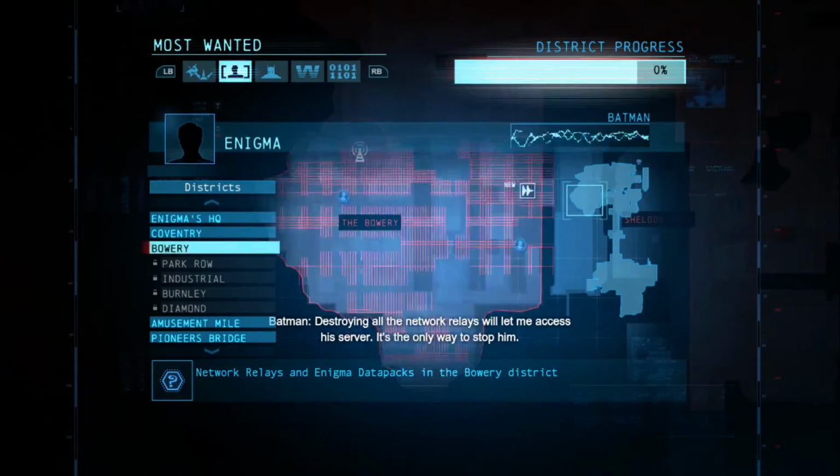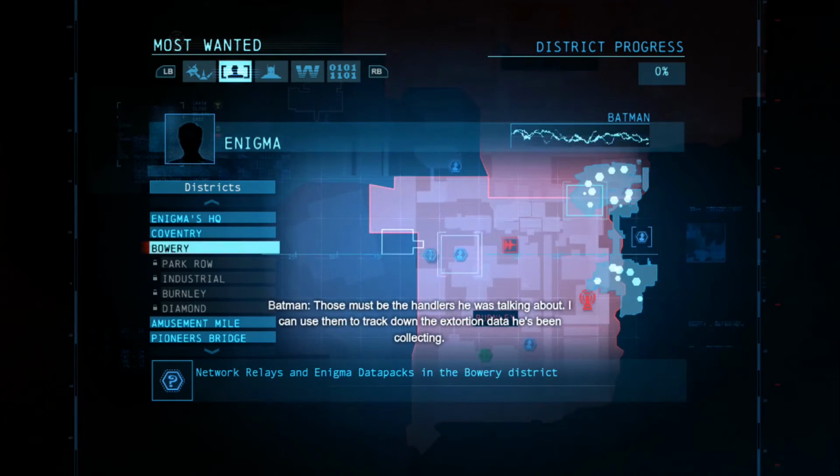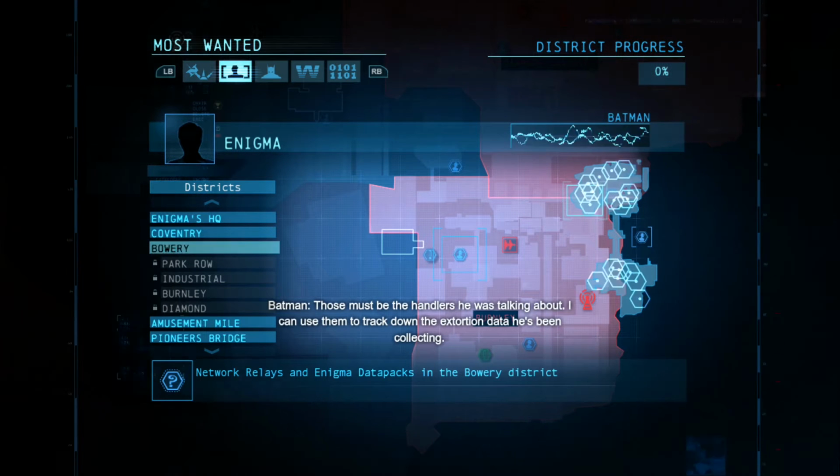Destroying all the network relays will let me access his server. It's the only way to stop him. Those must be the handlers he was talking about. I can use them to track down the extortion data he's been collecting.